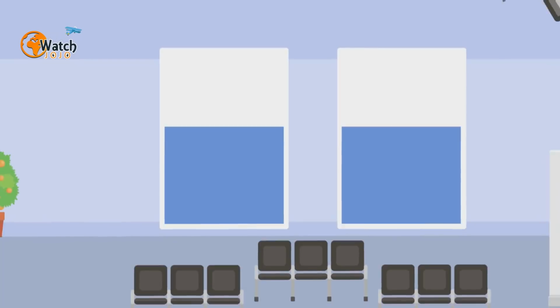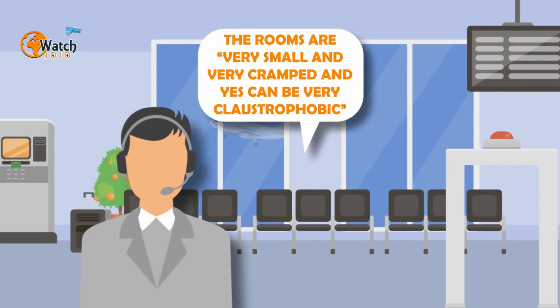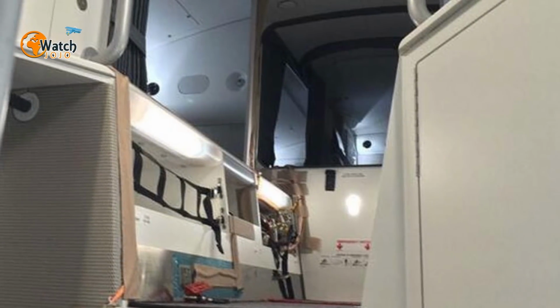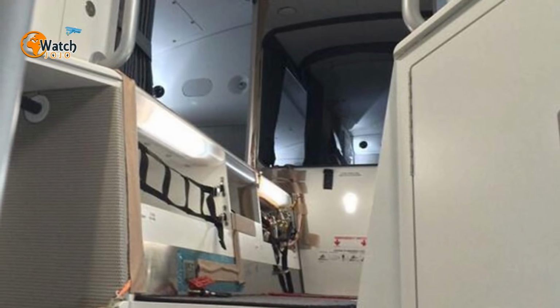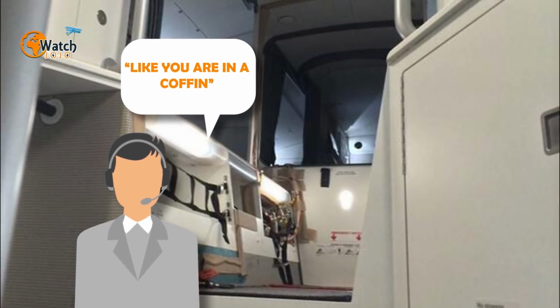But some flight attendants say CRCs are not as great as they look. The rooms are very small and very cramped, and yes, can be very claustrophobic, blogger Dan Ayer told Mail Online Travel. Things can get especially uncomfortable when the airplane encounters turbulence. The tight space doesn't leave much room for maneuvering. Indeed, CRCs on the 777 can make you feel like you're in a coffin, a British Airways crew member told Mail Online Travel.